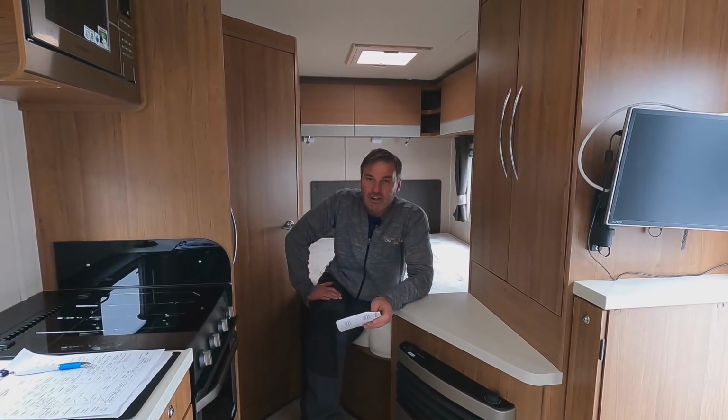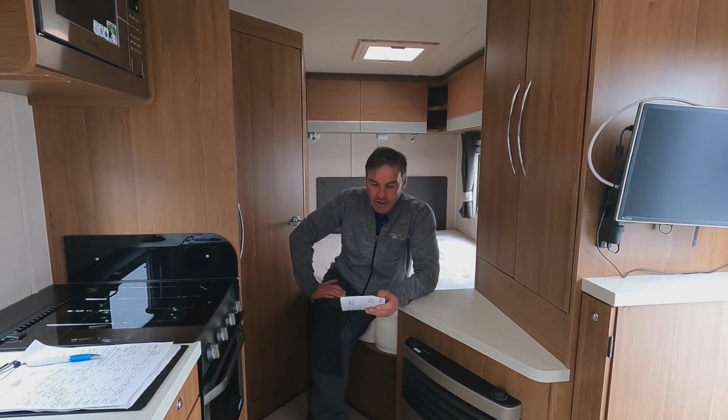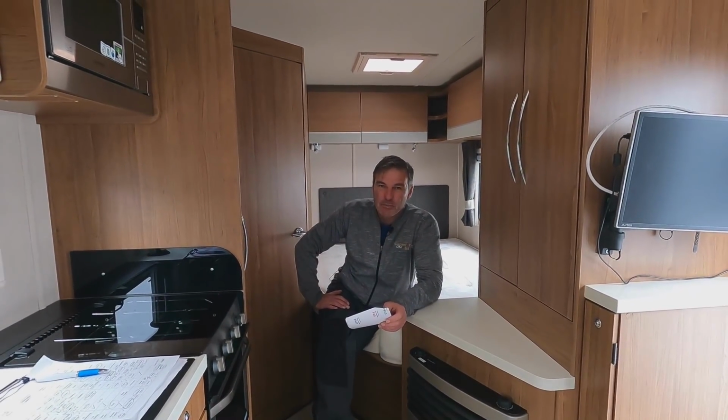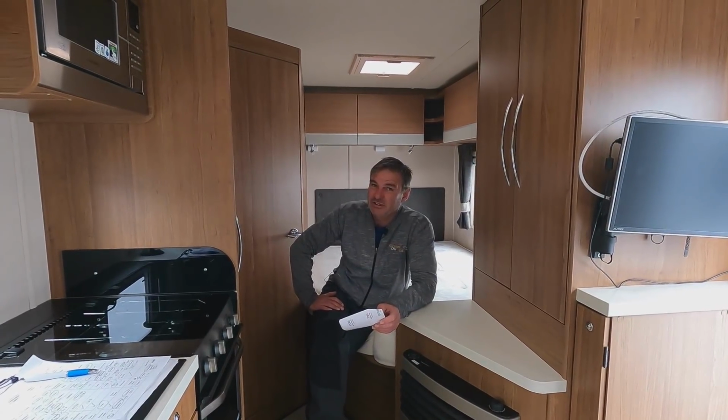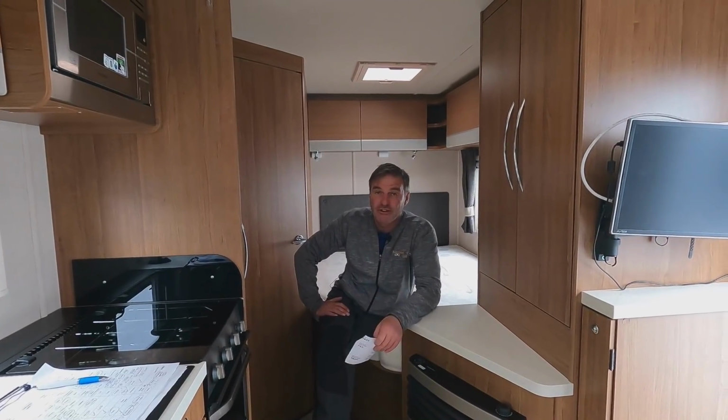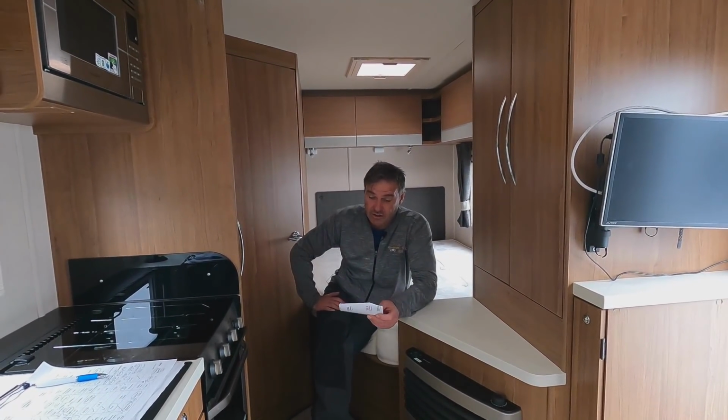So you're asking, what are these ones brand new? So brand new, we've looked round about £43,000 brand new. That doesn't seem a lot of money for this type of van. It's only 4 years old. So you could have got a brand new one for 43, which I think is a good price.